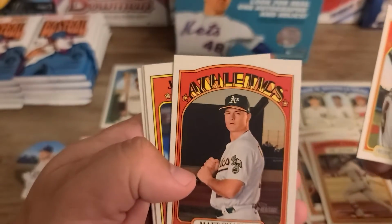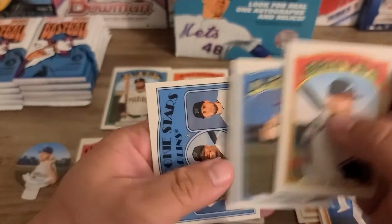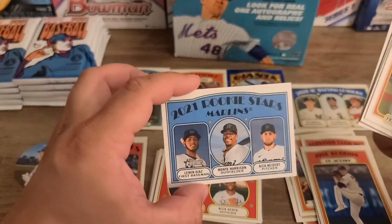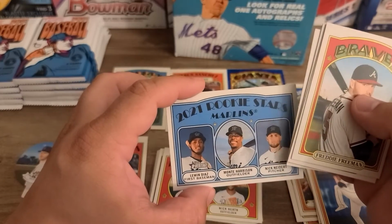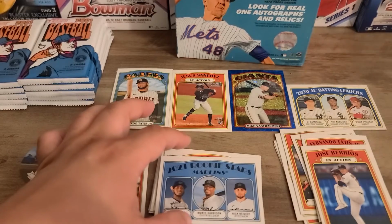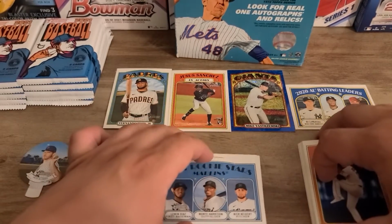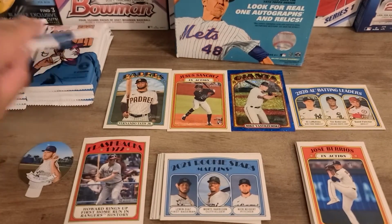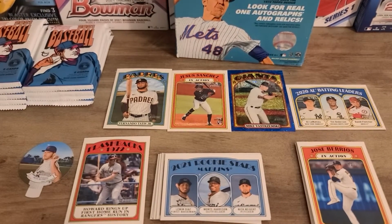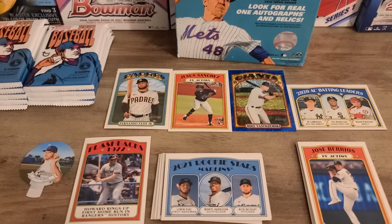And we got a Matt Chapman. We got a Jose Berrios in action. Rookie stars for the Marlins: Nick Neidert, Monte Harrison, Lewin Diaz. These in action cards, I've got a pile of those so far. For a while there, the Heritage Baseball was all that I could find, so that's what I bought. But let's get through these.